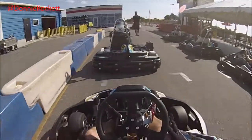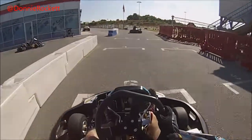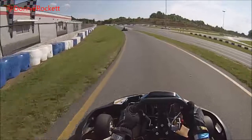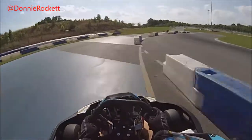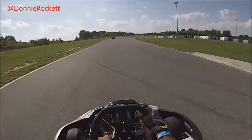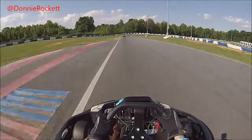This is my third visit to the GoPro Motorplex in Mooresville, North Carolina. I took 2 days. I did 3 races on a Friday, 3 races on a Saturday. Last time I'd been out to this facility was the fall of 2016. Back then they had Praga karts. I forget which model, but Praga was the manufacturer. Now they are CRG karts.